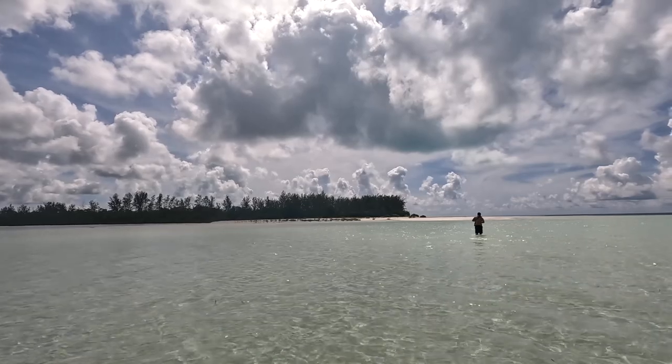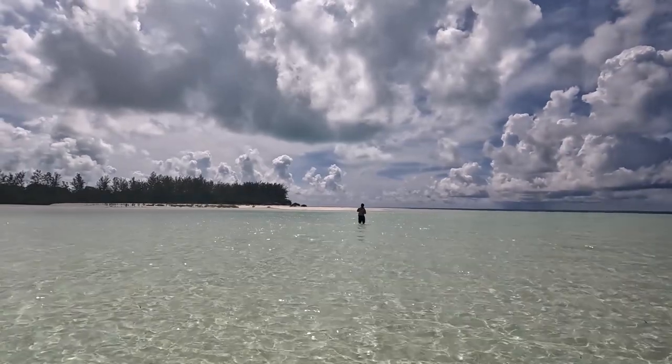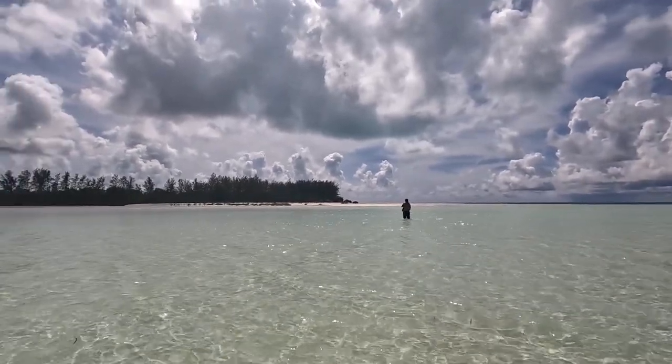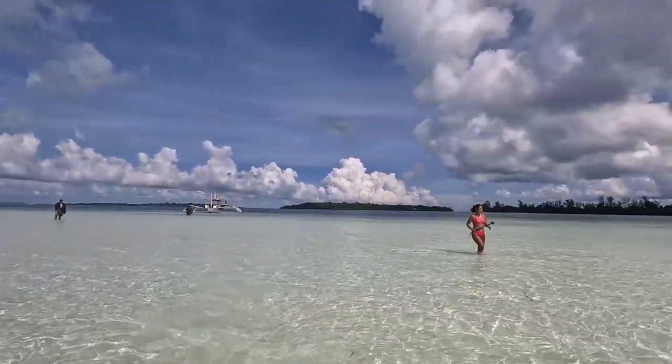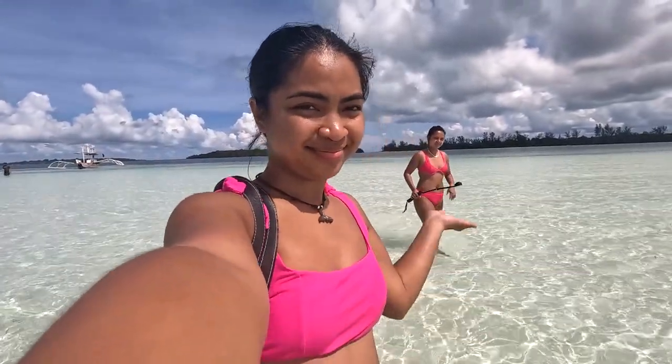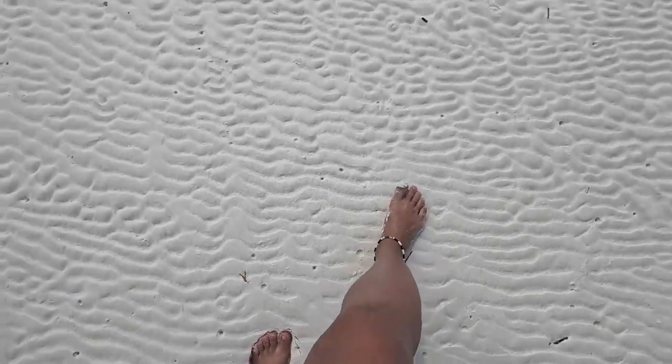Lost Island. Walang katao-tao. Walang signal. And walang nakatira. Look. Sobrang nice. And by the way guys, look at our swimsuit. Matchy-matchy kami ni Teto. We are wearing fuchsia pink. Look at the sand. Lumulubog yung paa ko. Ano yun? Oh, diba? Shokot me. Whoa. Look at that.